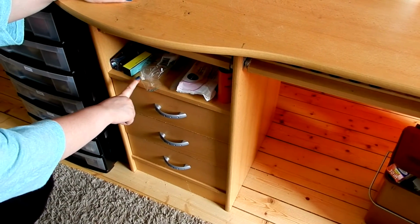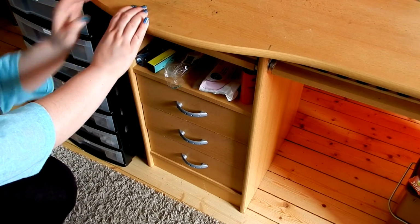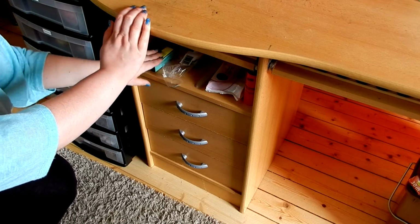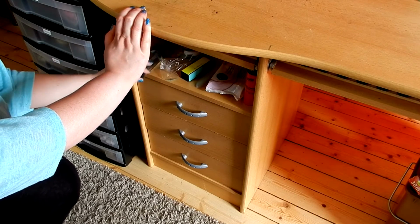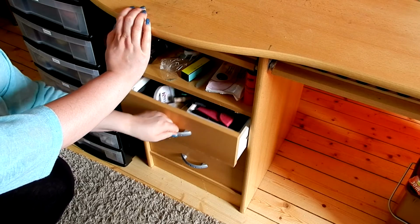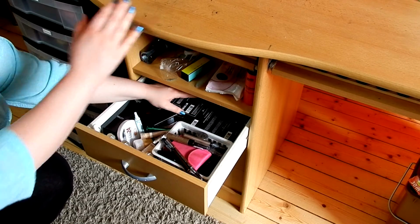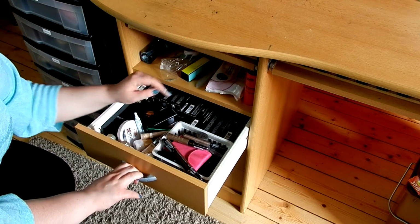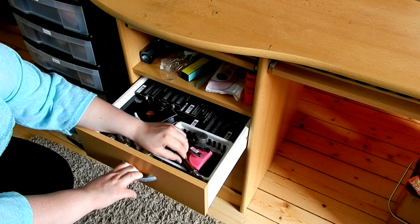And then on the next shelf, I just have some extras that I don't have a permanent storage place for. I've got some nail polish remover, some makeup wipes, a couple of nail files, some cotton pads, and my Isadora Caring Cleansing Oil. In the top drawer, I have my refills. These are refills for products that I'm currently using that I have an extra or a backup of. And then I have also my brow products in here.